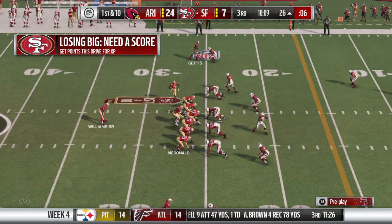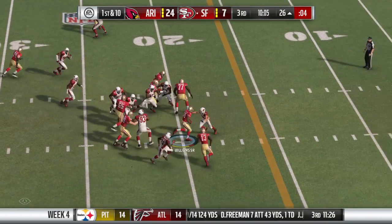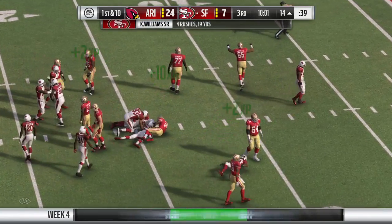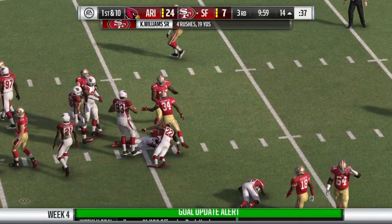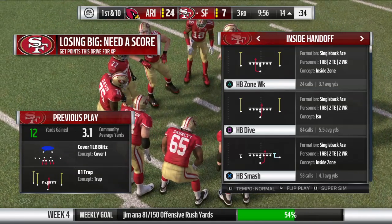Slot man moves right. They'll need to get the play off quickly. They stay on the ground. This time it's Williams. And down inside the 15 he goes. It'll go as a gain of 12. And that leads to a San Francisco first down.